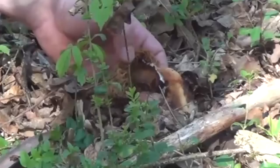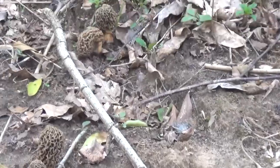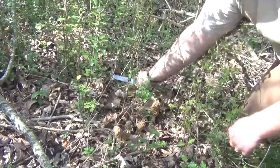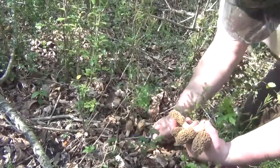Usually you can tell when they start to look unhealthy, or if they are ripe by examining the cap of the morel. You will typically find the morel begins to darken as it ages, but that is a good indication that the morel is towards the end of the life cycle, and is ready to be picked.